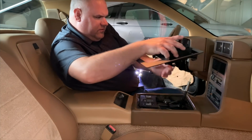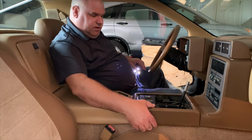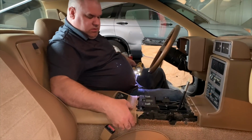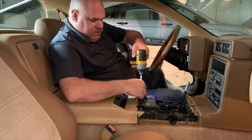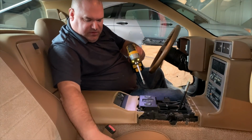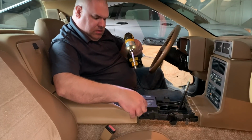Undo the slate bulb for the shifter. All right, we'll set that there for now. Okay, so now we just gotta take this surround off, and then we can take these bolts out.